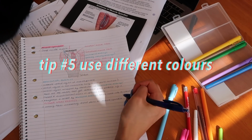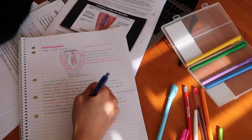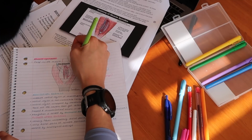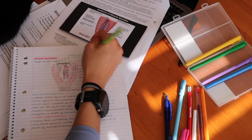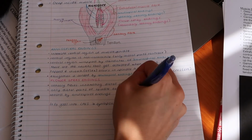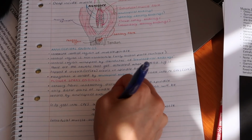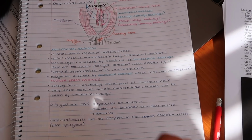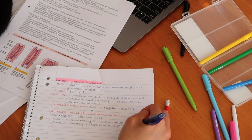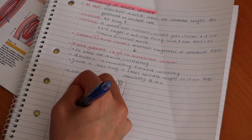Another tip I have is using different colors. So this not only helps make your page more aesthetic and nice to look at, that is literally what aesthetic means, but also more organized, making your notes more meaningful and laid out better than if it was just a plain black and white or blue and white page. But the act of changing colors forces you to really be thinking and taking your time with what you're learning and absorbing it more, basically.